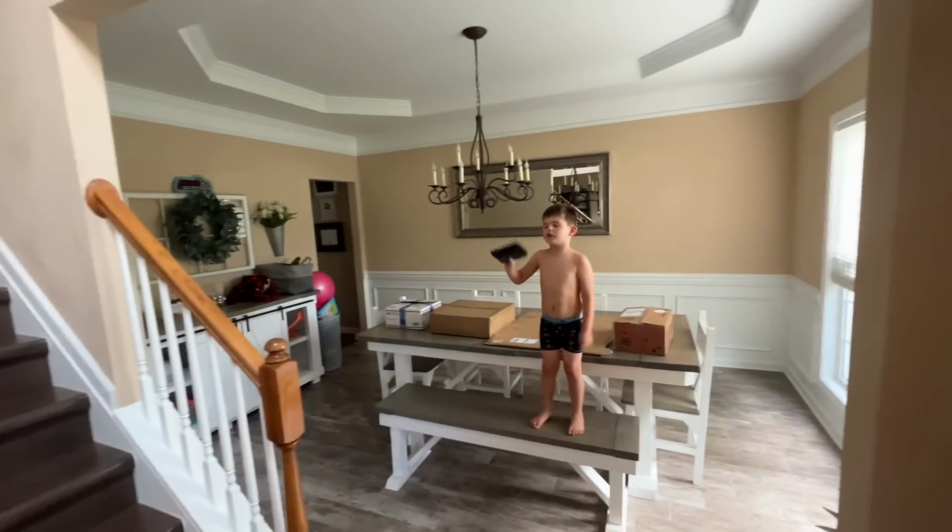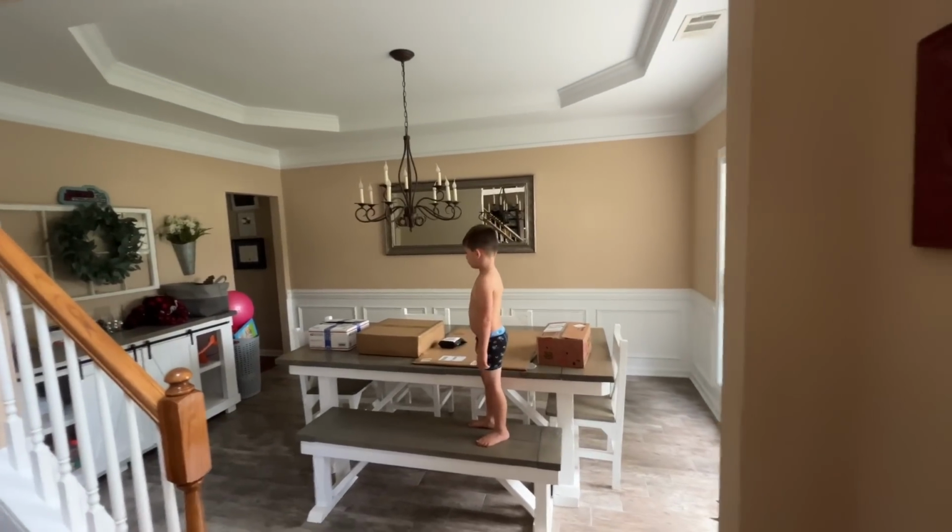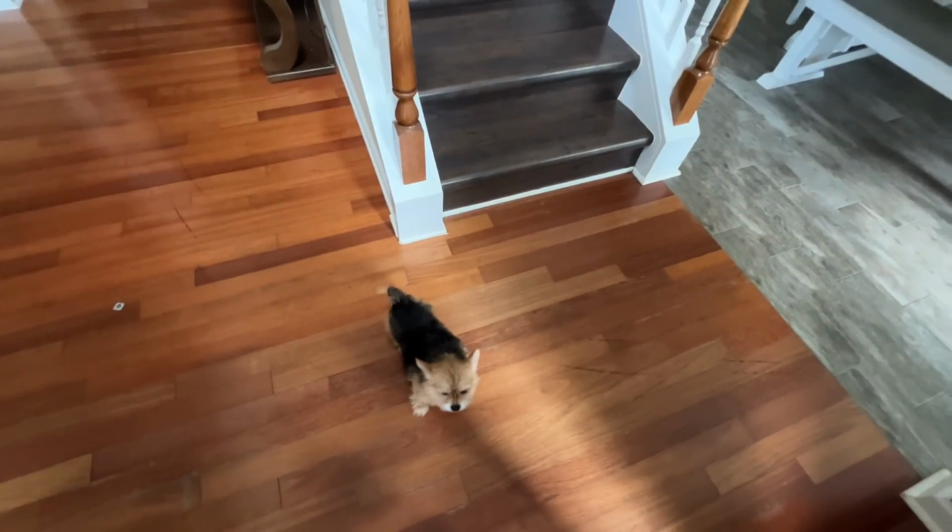The only reason we can't go to the lake, guys, is because ours is rented, which is a good thing. But situations like this come up where you want to go and you can't.